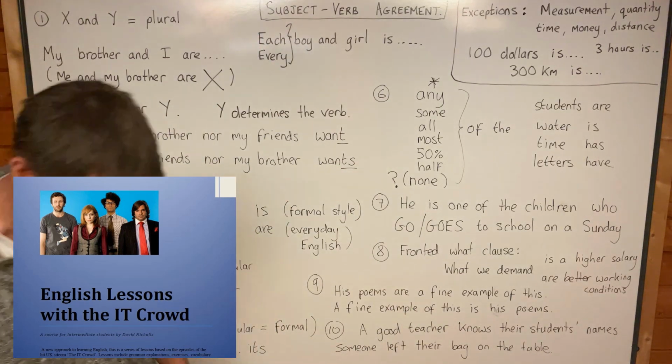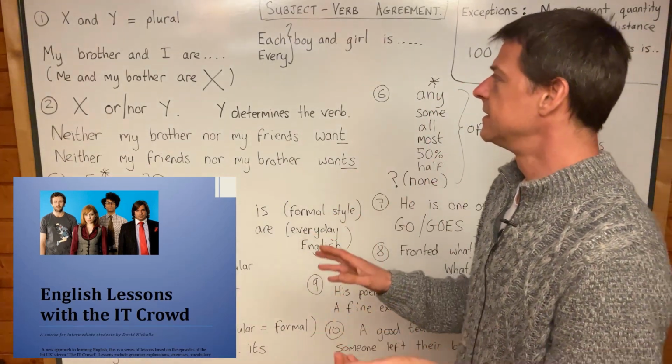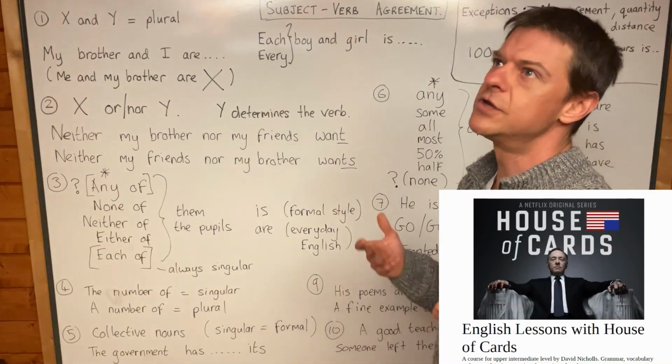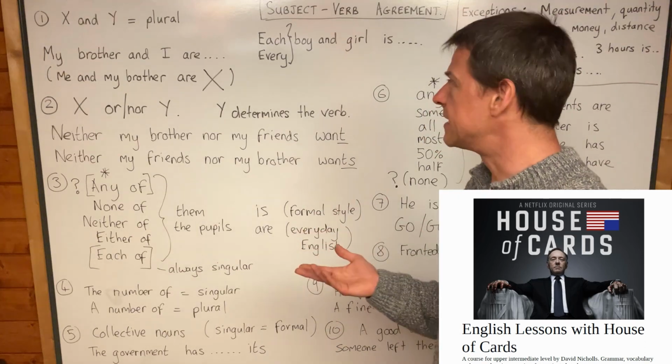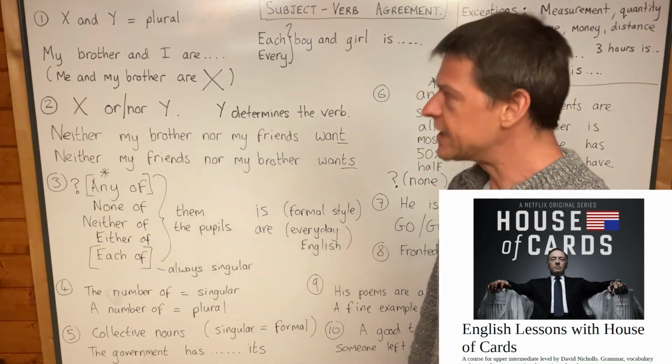But let's crack on. Let's look at these rules, because it's a really confusing topic, especially because if you use your instincts and you're a native speaker, you'll make a lot of mistakes with subject-verb agreement, and so it's tricky.